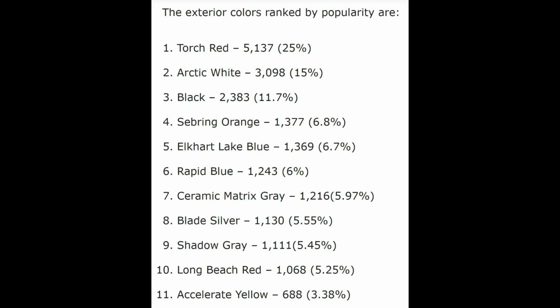Number 11, Accelerate Yellow, only 688, 3.38%. Same kind of thing with the Accelerate Yellow though. If I had to guess, it's just because the color was on constraint. I have a feeling the Accelerate Yellow and the Rapid Blue will be something we'll see a lot more of being ordered in 2021. And then lastly, the Zeus Bronze.